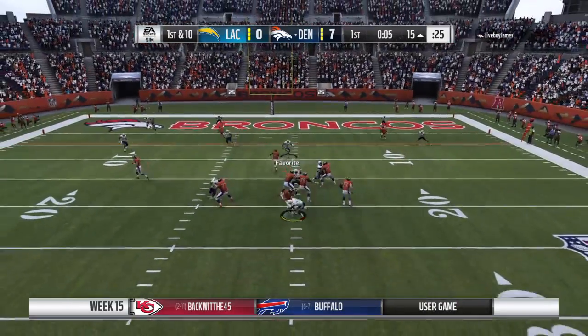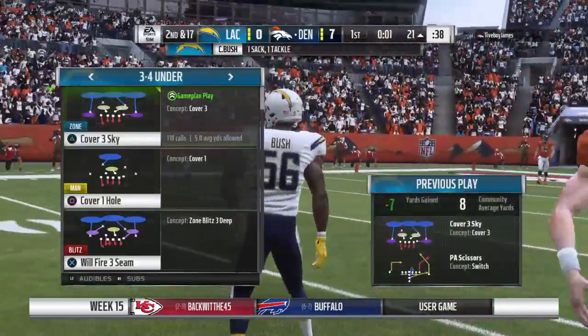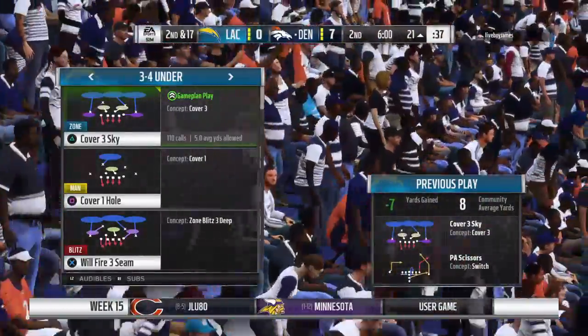Now a play fake here on first down. Under pressure, and he'll go down. They'll sack him on what ought to be the final play of this first quarter. But they face a 2nd and long to start things out.